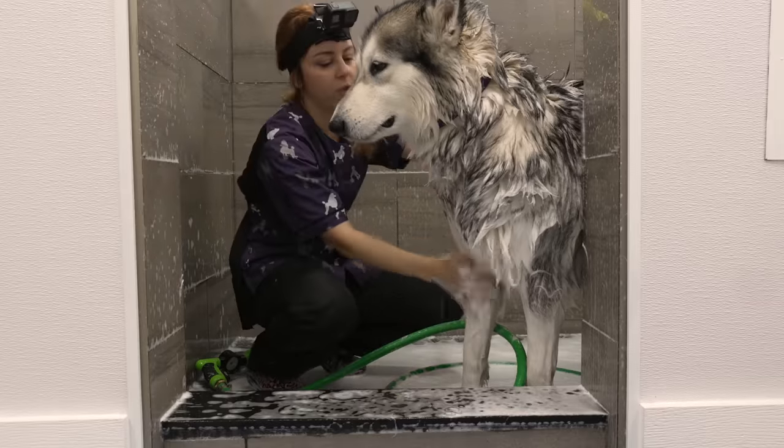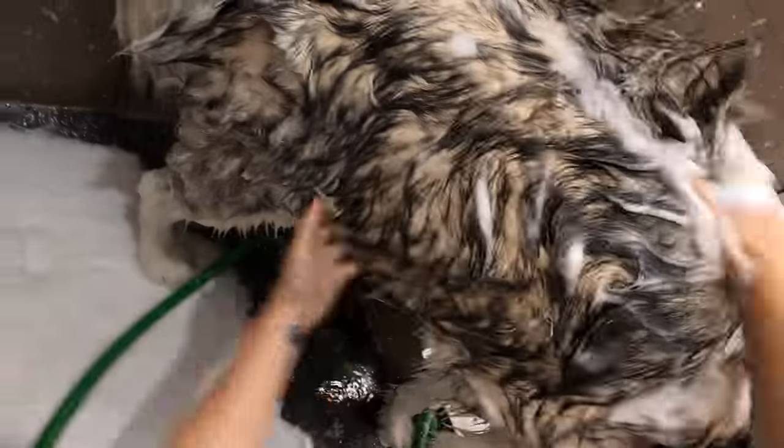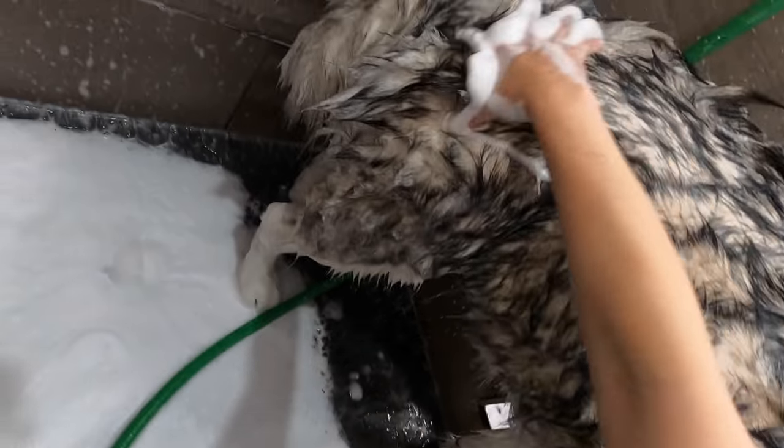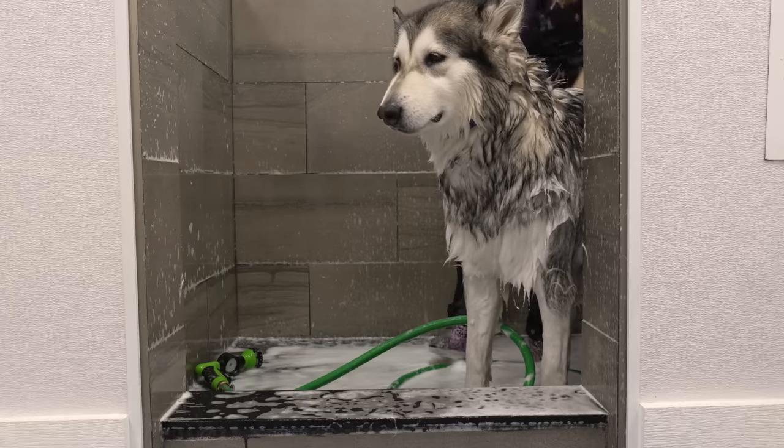I would suggest using both a deep cleaning shampoo and a de-shedding shampoo when you're working on shedding dogs. The de-shedding shampoo is great to loosen up the undercoat, but you need a shampoo that does a great job at also cleaning them and getting the odor off as well.